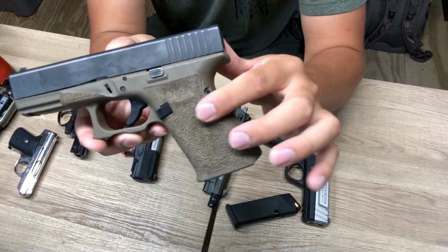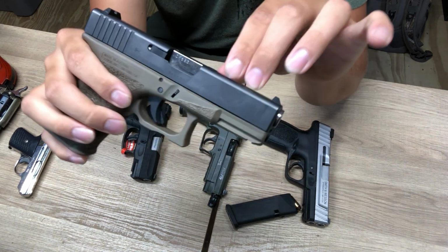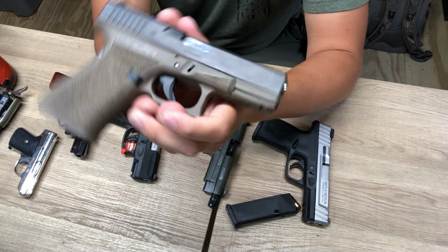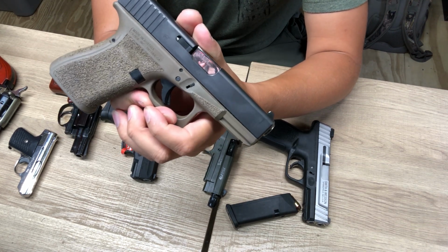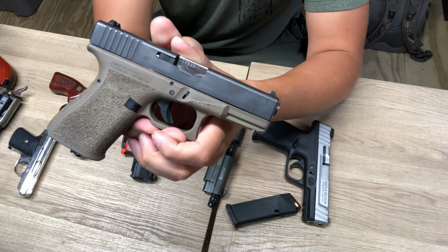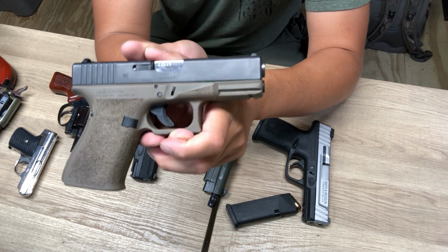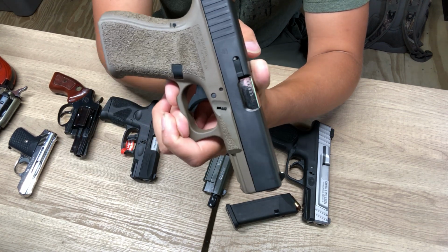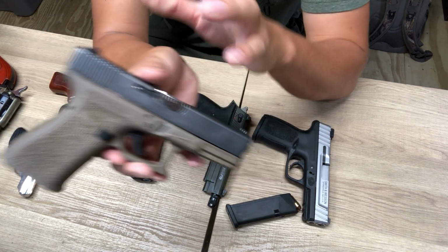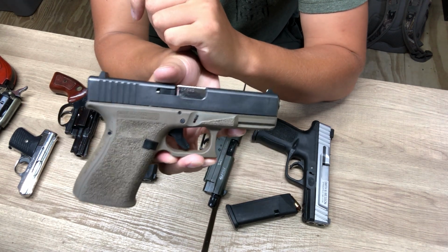As you can see, mine's had a little bit of work done to it. This is actually a factory barrel. I've got a black threaded barrel for this one. The price point on this was a used one when I got it. I paid $500 for this. Generally, Glocks hold their value pretty well, and even used ones sell for generally around $500. Occasionally, you'll see them cheaper than that. But for the most part, the regular 19s and 23s are going to stay around the $500 price point.